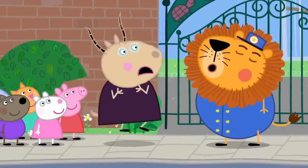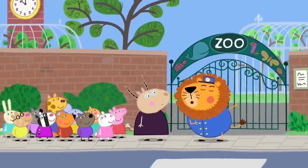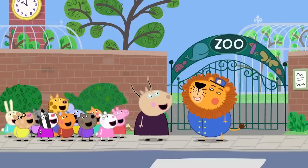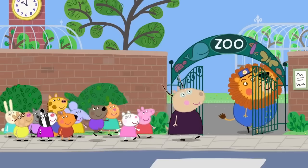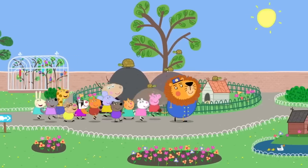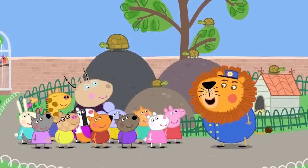A lion has escaped! Hello, I'm Mr. Lion. Welcome to the zoo. It is Mr. Lion, the zookeeper. Hello, Mr. Lion. You've picked a good time to visit. It's feeding time. This way to the animals. Here are the tortoises. We keep this gate shut so they don't run away.